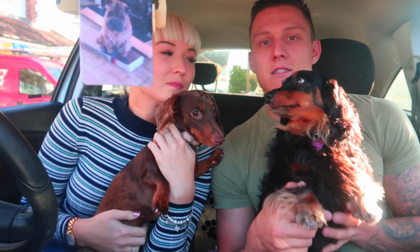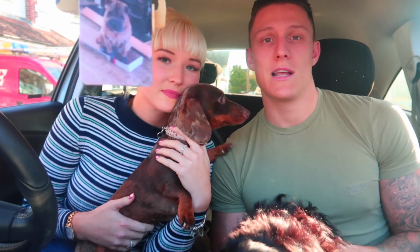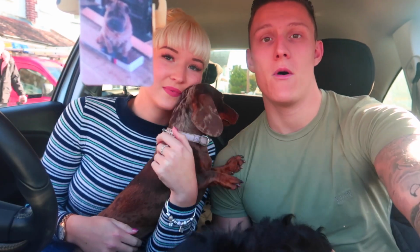Before we show you where we're going, we just need to go and get our friends. That's better. We are off to Dog Cafe, and we're here with Darcy and Sugar. I know, another 2 sausage dogs. These are Molly's other 2 sausage dogs. I've got 2 at home and Molly has 2 at home. But we thought we'd treat these 2 to a day out, and we didn't realise, but there's a dog cafe that's recently opened up near us. So we're going to go there, check it all out and show you guys what it's all about.